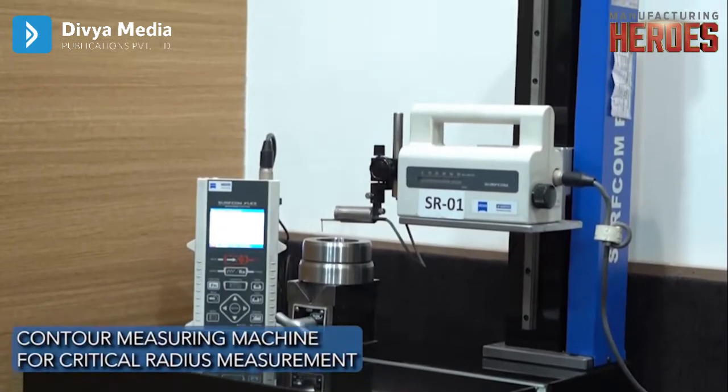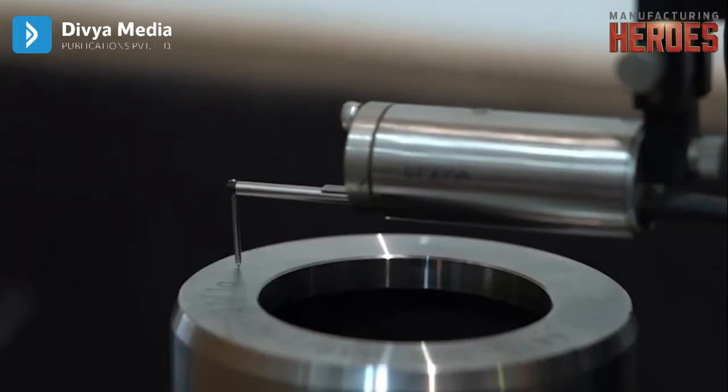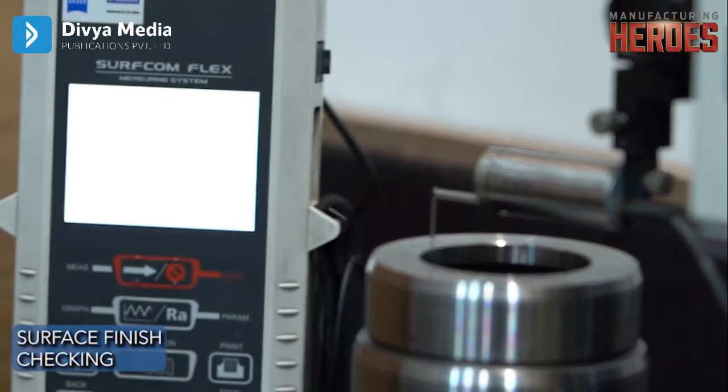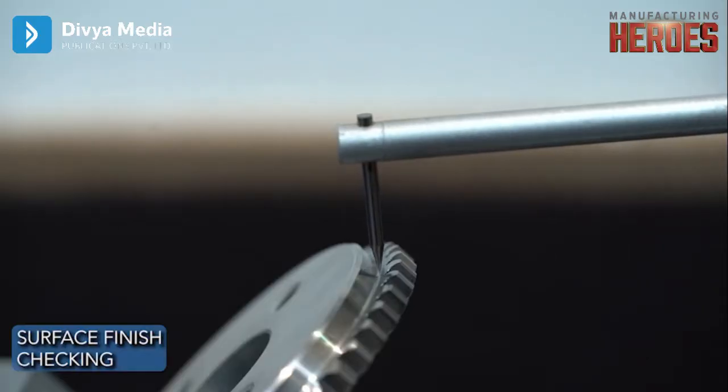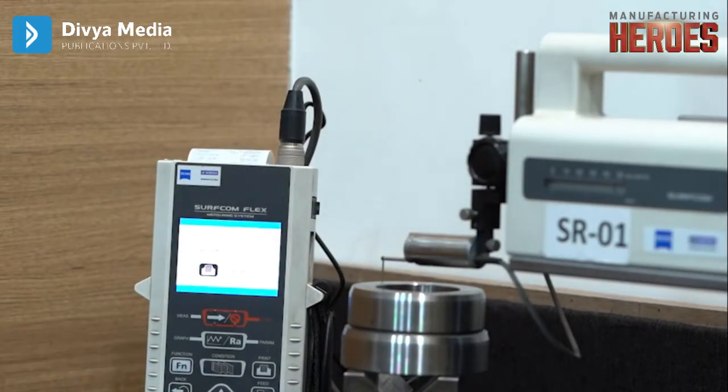Contour measuring machine for critical radius measurements. With a Contourecord 1600G-14N, we give you high accuracy contour measurement. We can measure product dimensions, radius and chamfers with high accuracy at great speeds.